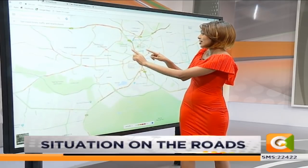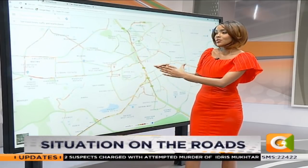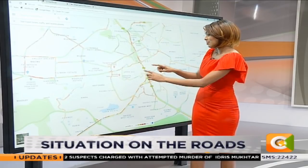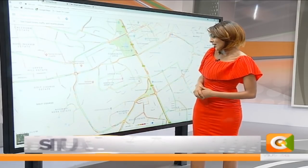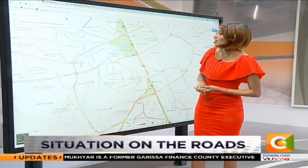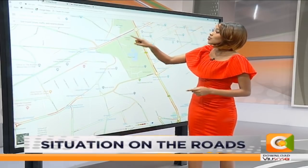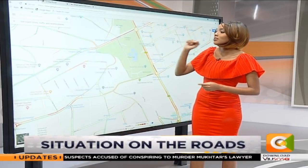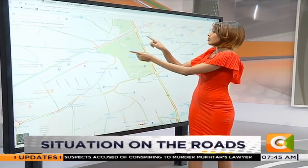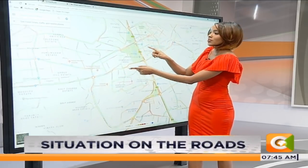Of course, if you look at the concentration of all the red and maroon happening, it usually happens because all of these people are trying to get into the CBD, and you can see that here this morning. There's a Nyayo Stadium roundabout coming into town, not looking so great. And also right here, Valley Road was fine, but once you get right close to the city center on Kenyatta Avenue, things start to turn for you there. And of course, within the city square, things not looking so great there as well.